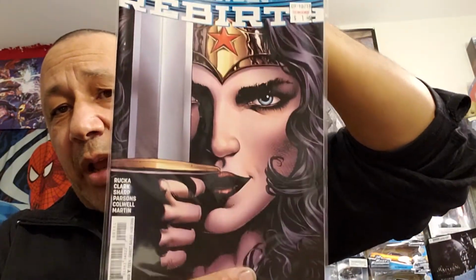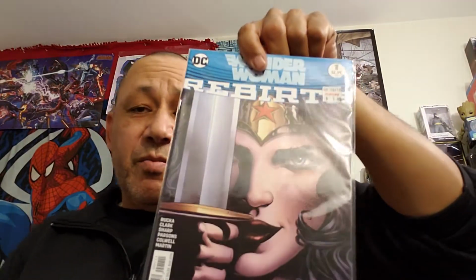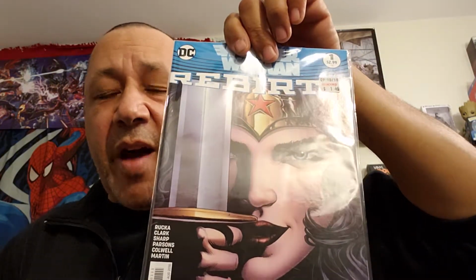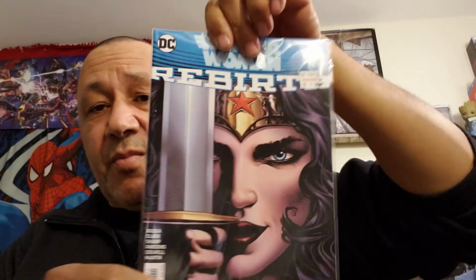But if I were to get it graded, I'm not sure what that would be. I guess if it's mostly okay and it's got a little ding, what do you think that is? A fair, or I mean not a fair, but a fine or very fine? So it didn't look bad, so I grabbed it.